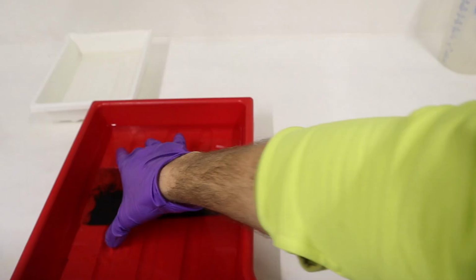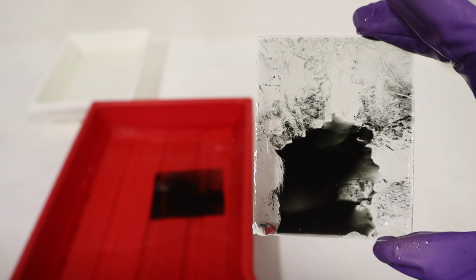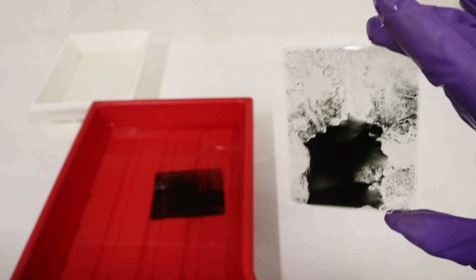Plates are developed. This is the first one right here. I'm really pleased with it. It seems sharp, and also the exposure is fairly good. And the water doesn't seem to be completely overexposed, which is a good thing.